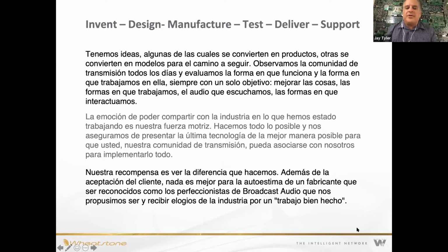Some of the reasons why Audio Arts and Wheatstone products are so reliable and so well liked is because they've been built from the ground up, all under one roof here at Wheatstone.